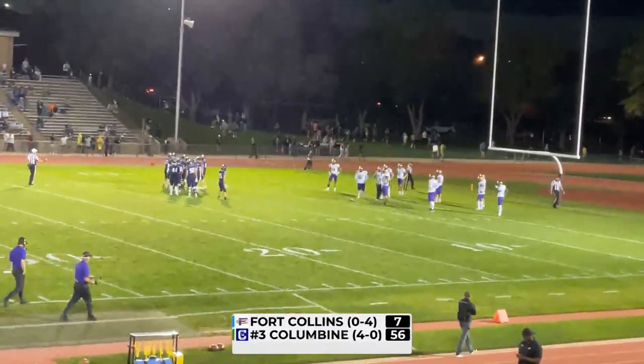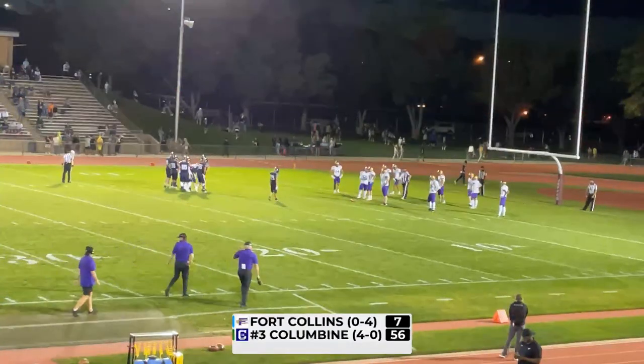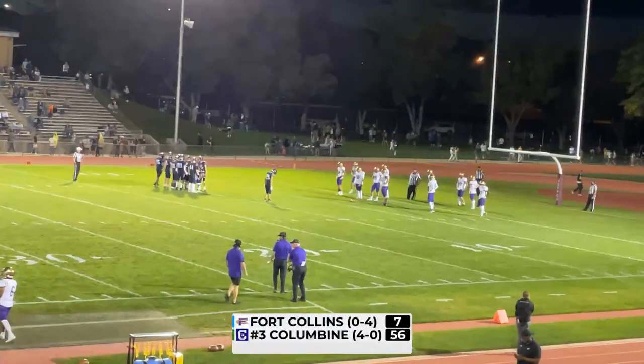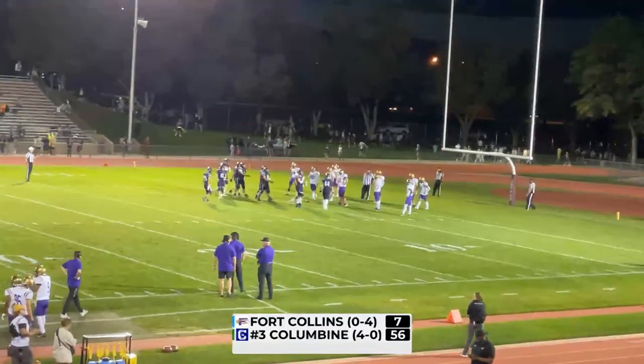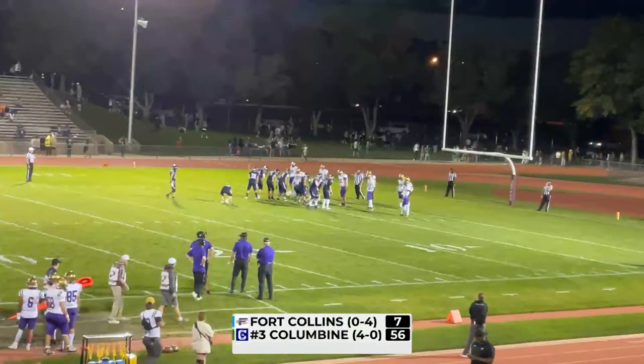Took it. Looked like it's bobbled up. It looked like Lambkins were going to get him off the field for stopping him on 4th down, but he somehow got through the first wave of tacklers. And then when he got through the second level, he was gone. So Columbine 56, Fort Collins 7 with the extra point on the way.